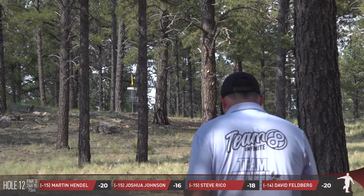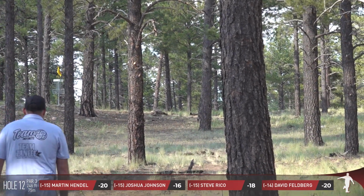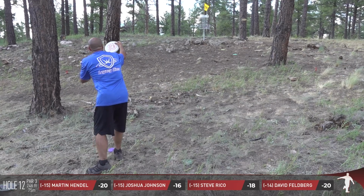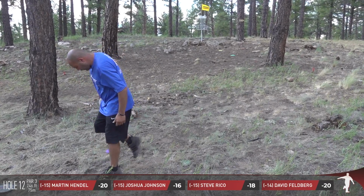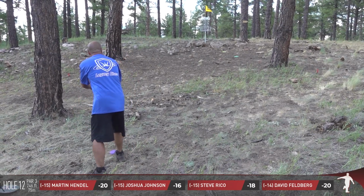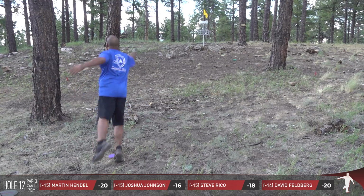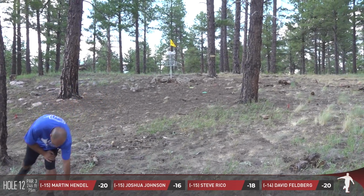That sucked. Feldberg doesn't even want to look up at it. He knows that doesn't seem fair. Rico with a good-looking shot that connects and then gets on edge and rolls back. Here again, just dealing with the footing, making sure that you have good, firm, solid. It's easy with all these rocks and pebbles to then go plant and shift your weight and then have it slip out from under you.